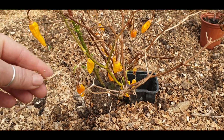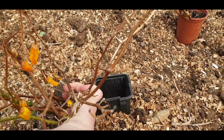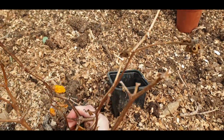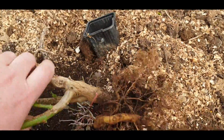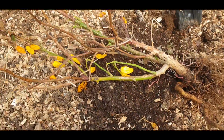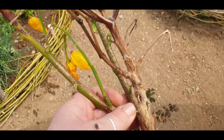Oh, I hate pulling up plants if I think there's even a little chance that they might survive. But times like this, oh, it has been in for 2 years as well, so it's had a really good run, this one. But its time has now come to an end. Goodbye, chili plant. Thank you for your service.